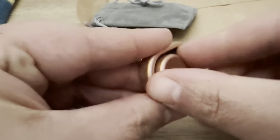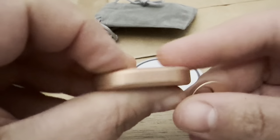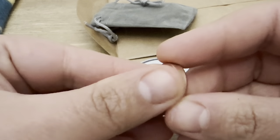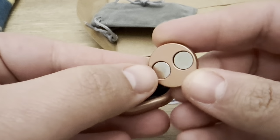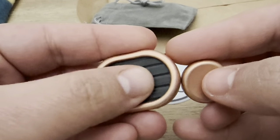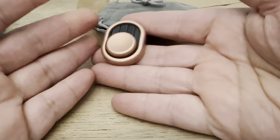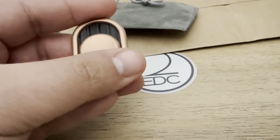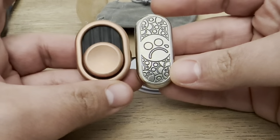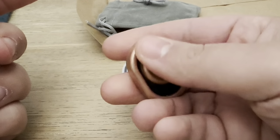Okay, so this is copper. Looks like it's not machined. It's like a stone wash finish. I wonder if I could put thicker magnets in there. Looks like this is Delrin. I like the rivets in there. See how small it is? So, like, I have a bubble right here. It's smaller than the bubble. So, doesn't make much noise.